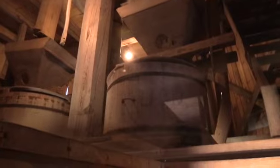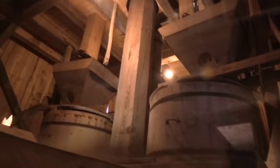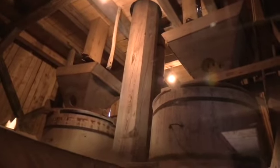Can't go up, but it's pretty essentially what we saw before. What's interesting here is this huge beam. Must have been an old growth forest when they did this.